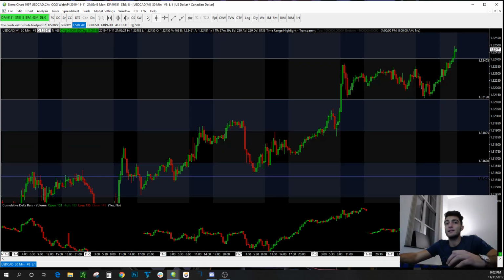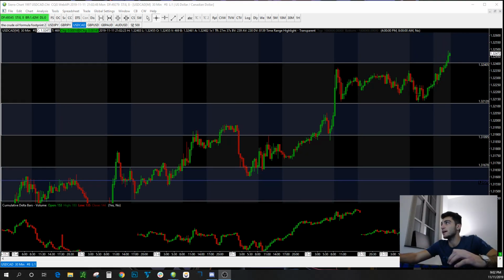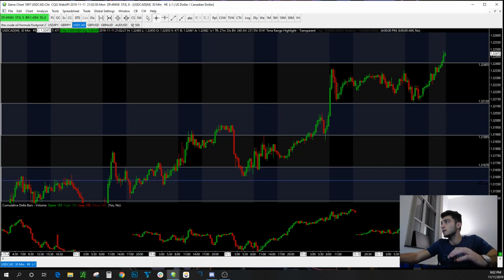Next we got the USD CAD, looking very bullish here. Nice green candles, very small pullbacks on this 30-minute chart, but these are the levels I have. Very bullish at the moment on this pair.